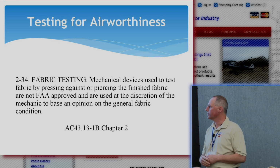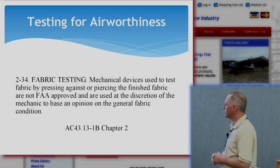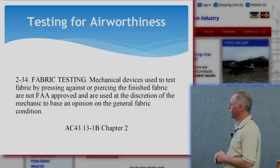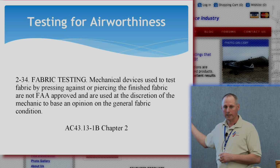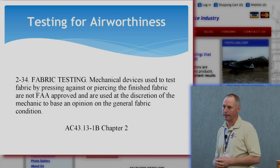So fabric testing, this is again out of Chapter 2 of the 43.13. Mechanical devices used to test fabric by pressing against or piercing the finished fabric are not FAA approved and are used at the discretion of the mechanic to base an opinion on the general fabric condition. So they're a handy tool, but that in and of itself is not technically going to make it airworthy or not.